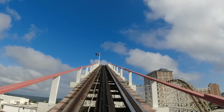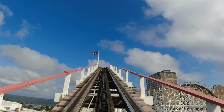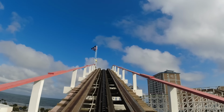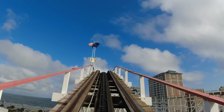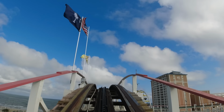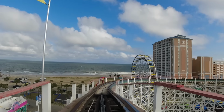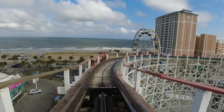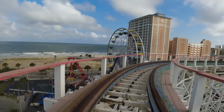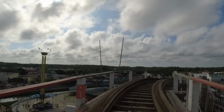We got the American flag, the South Carolina flag, and the Family Kingdom flag. There we go. You can see the ocean there in the distance. The Atlantic Ocean, I believe. Oh my gosh. We get to the top here. There's the beach. Woohoo! Here we go. Oh my gosh. Oh my gosh!